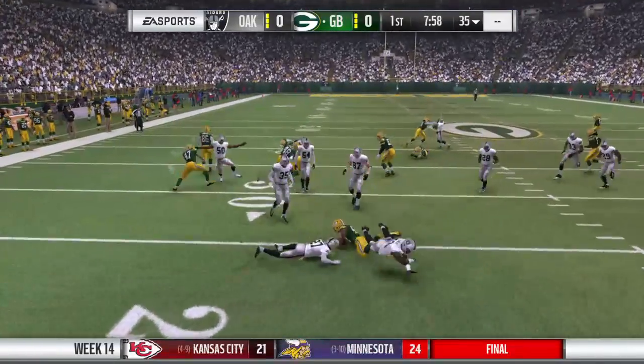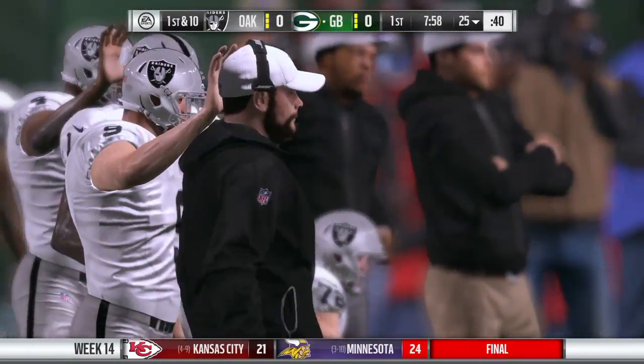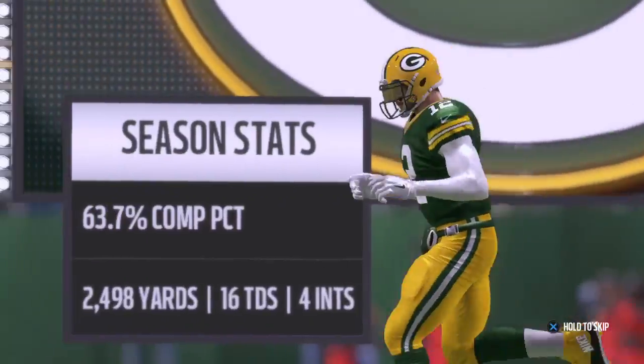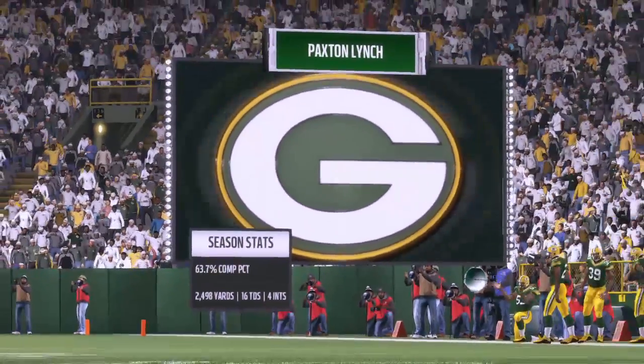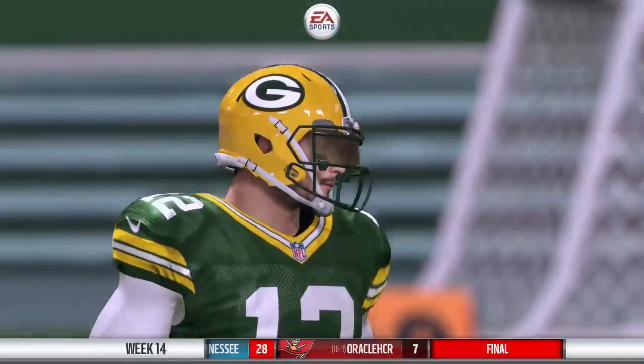This will be taken about the 12. And not a bad return here. He gets it out to the 25-yard line. So here comes the Packers offense now onto the field. They'll be led out by their 6'7" quarterback out of Memphis. It's Paxton Lynch.